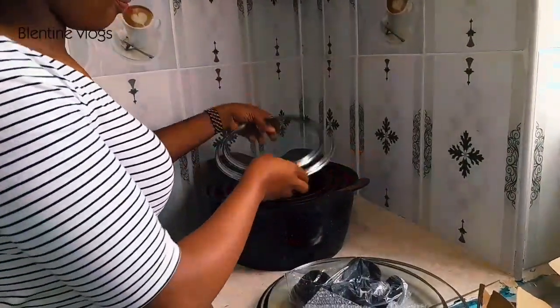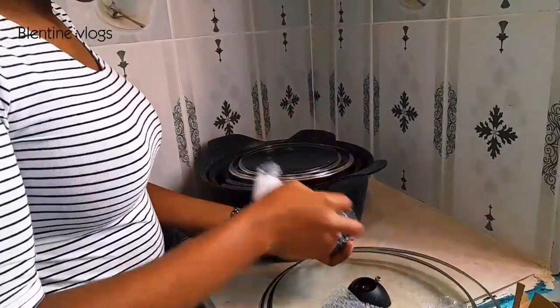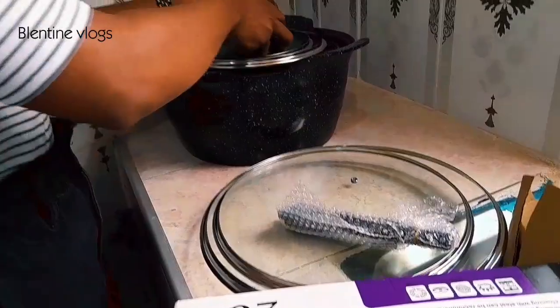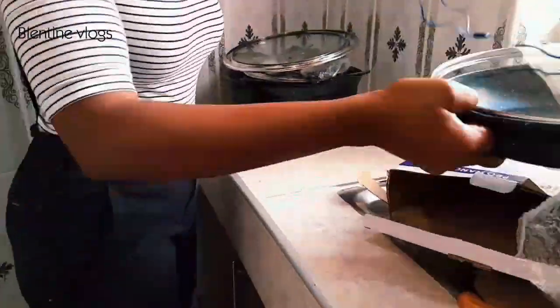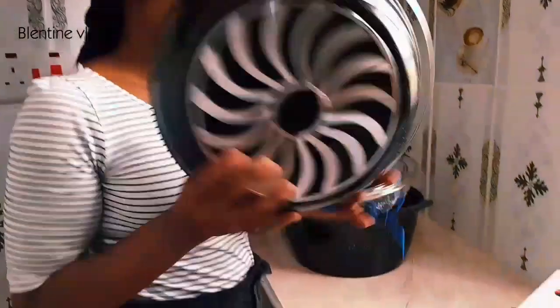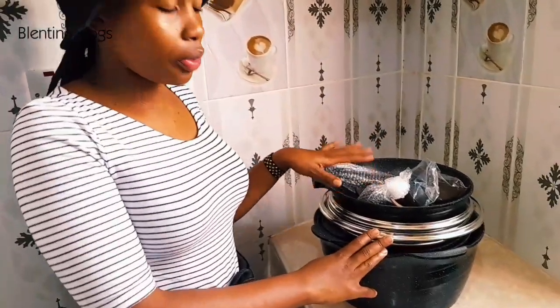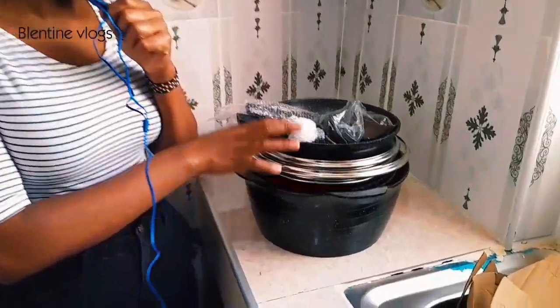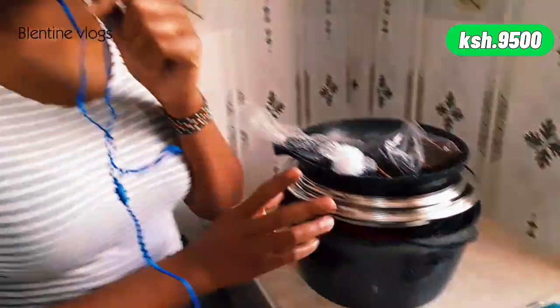There are lids over here and the handles. This is how the pans look like. This is it for the cookware set. As you can see, we have the lids over here that we'll fix later. This goes for 9,500 Kenya shillings. Let's unwrap this other box and see what's in here.